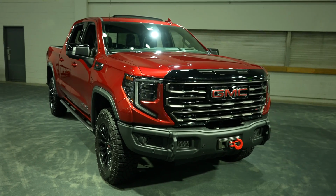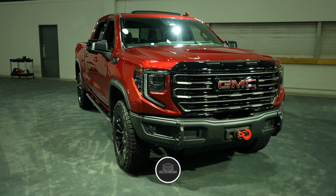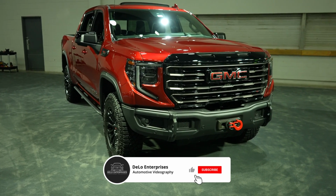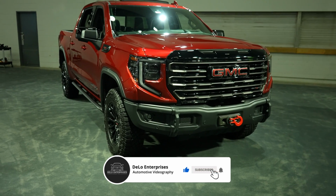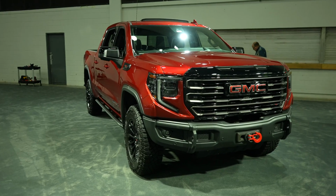Today I'm taking a look at this all-new 2023 GMC Sierra 1500. This is the AT4X edition. I believe this has the 6.2 liter V8 and a 10-speed automatic transmission.